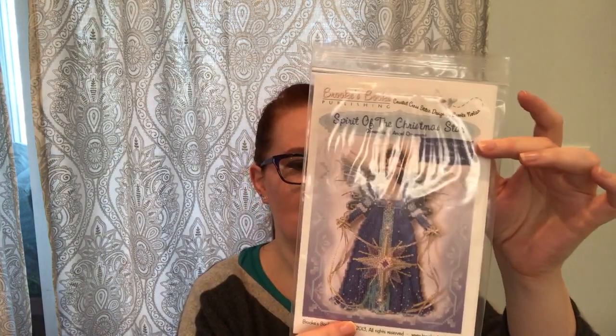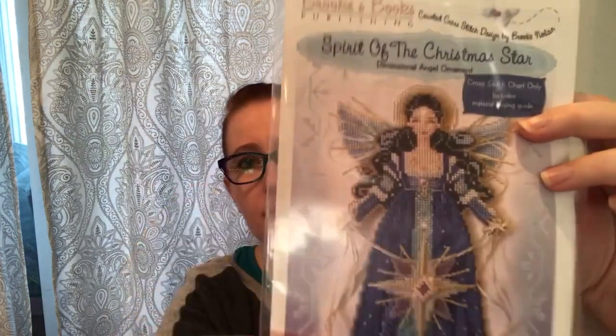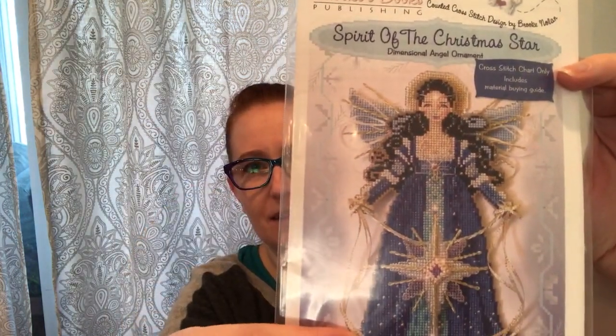Aww. Oh my gosh. Look. This is absolutely gorgeous. I have been seeing a lot of Brooks Books patterns, and I actually don't have any. So this is really, really, really beautiful. I will definitely stitch this. It doesn't matter that Christmas is tomorrow. I may just work on this and finish it. So this is beautiful. Sorry about the glare. Anyway, I don't have this pattern, and this is lovely.